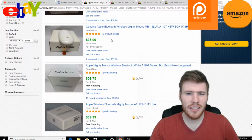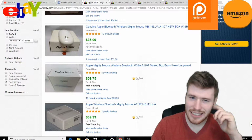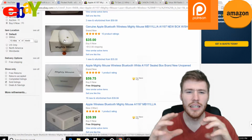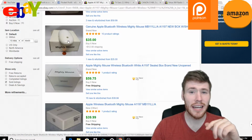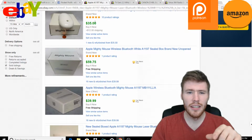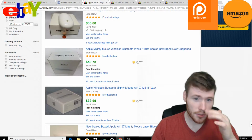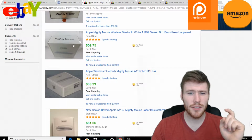This one says new. It's not new, you guys. It doesn't even have the outer packaging on the mouse itself, and you can see this little ball right here, like a scroll ball. It shouldn't be that dark color. It's been definitely used, so it is not brand new, but they still got almost $50 for it. This one, I don't know why they were so low on it. They only got 60 out of it, brand new sealed.